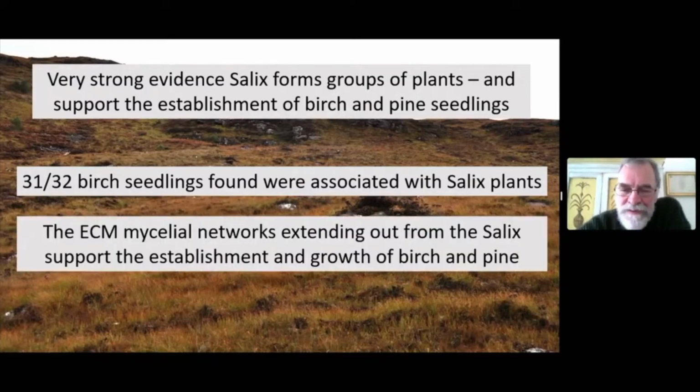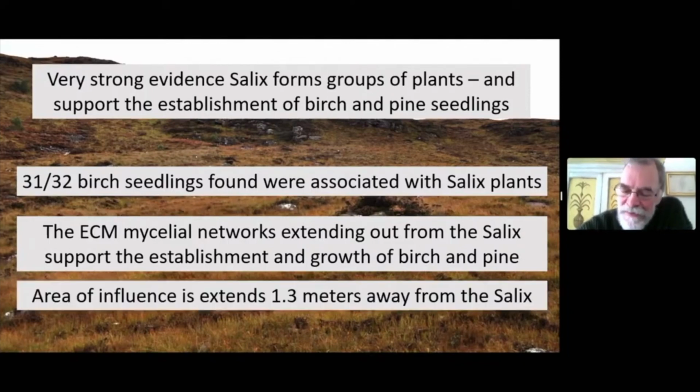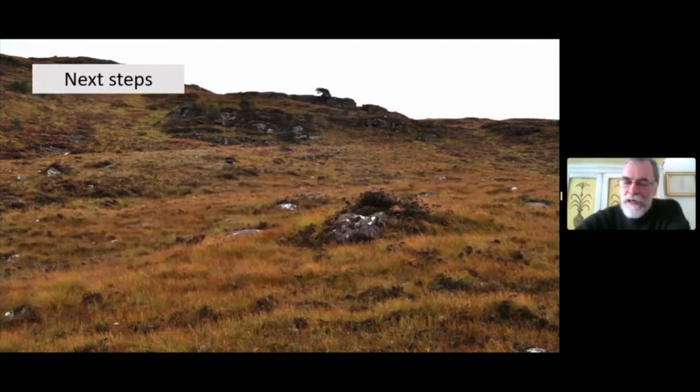So it's the ectomycorrhizal networks, which are extending out from the Salix into the soil, which is supporting the establishment and then the growth of any birch and pine seeds which land, germinate, and become established. We've looked at all sorts of things now, but the area of influence out from the Salix is over 1 meter. It's just short of 1.5 meters. So when you have a big group of Salix, you might have 20 or 25 or 30 plants, that actually gives you a big area that you can then use for planting. So that's really where we're at the moment.